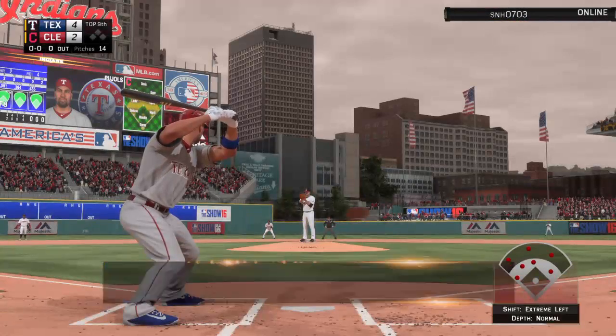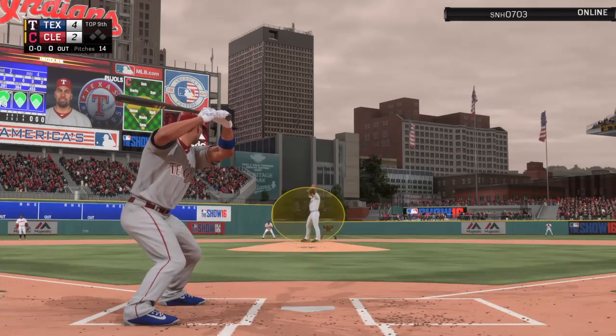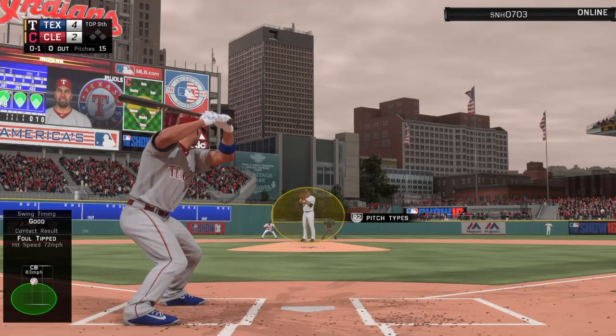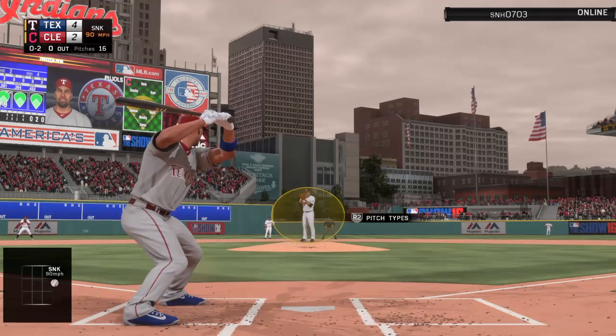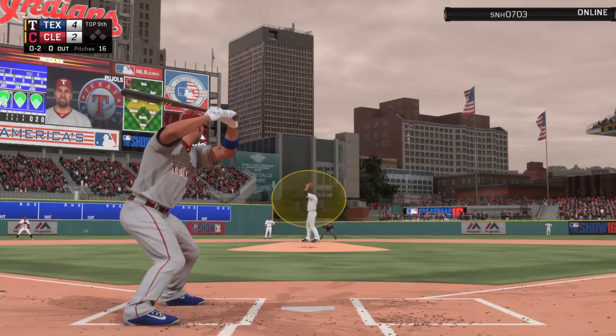Kicking off the top of the 9th, Albert Pujols, as they'll look for some added insurance before the bottom half of the inning. Sends that one out of play for strike 1. 0-1, here it comes. That's taken. Now it's 0-2. Tonight, borderline calls, you got to be swinging.